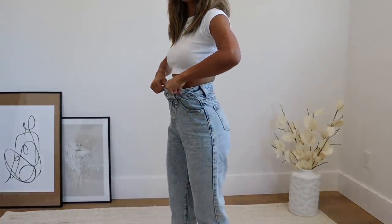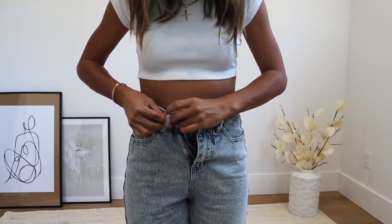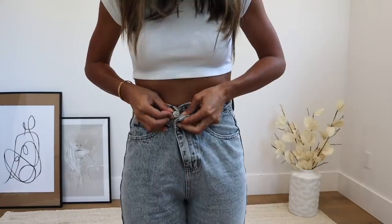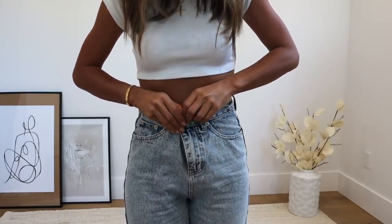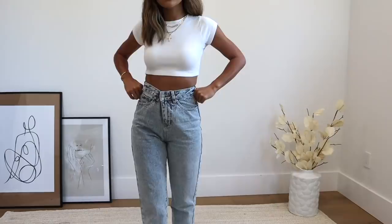All right, the second hack, I'm actually using it right now, and it has to do with any pair of pants, denim or just normal fancier pants that is too big on you. All you have to do is take the button and put it under the closest belt loop, and then take the buttonhole and button it like you normally would. And there you go, you already have about an inch or so of a tighter pant. Your pants, if they're loose, will definitely fit better.